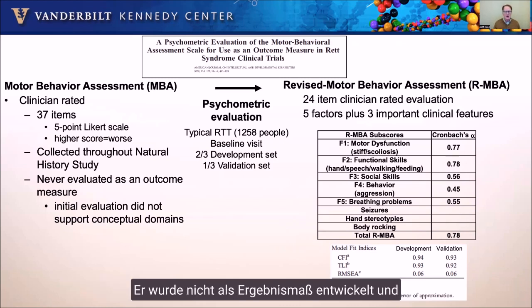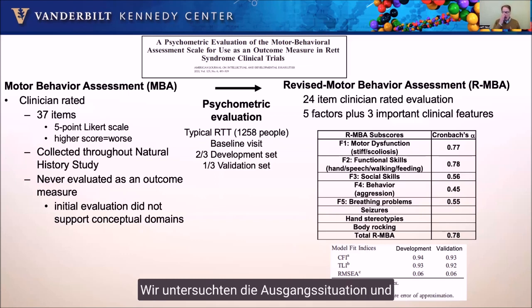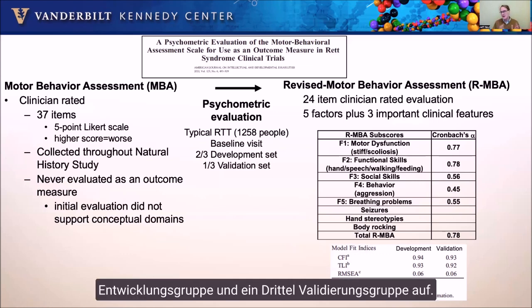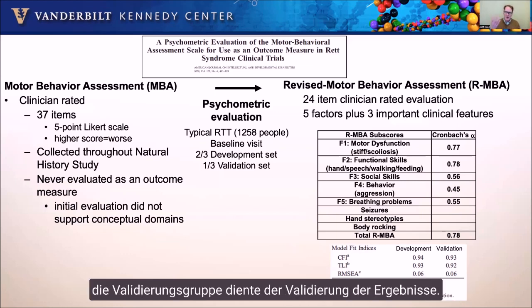It wasn't developed as an outcome measure, and it wasn't really evaluated as an outcome measure. So we applied formal psychometric techniques using people who had classic or typical Rett. We had 1,258 people. We looked at their baseline visit, and we split it into a 2/3 development set and 1/3 validation set. For the development set, we used exploratory factor analysis to look at the factor structure, and the validation set would validate that.